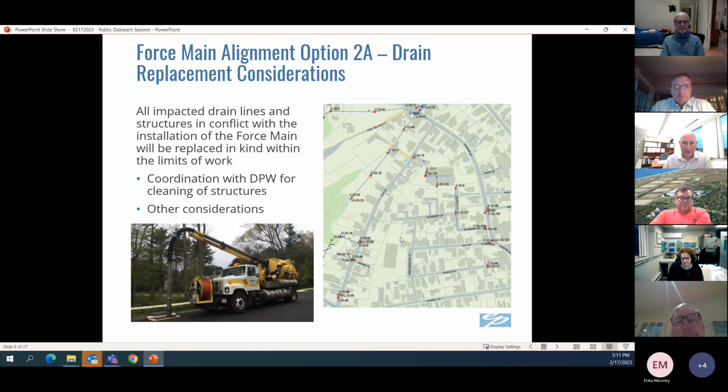We also worked with the DPW. Now today, the stormwater is part of the sewer department that is handling this. So the stormwater will be upgraded along the way. Also on Lily Street, some localized small structures will be upgraded to actual catch basins, connecting structures, manholes to catch basins, and then outfalls will be replaced as well.